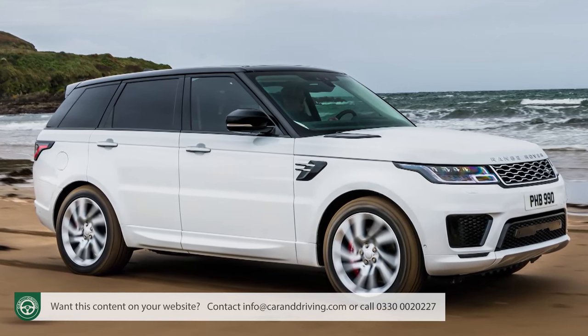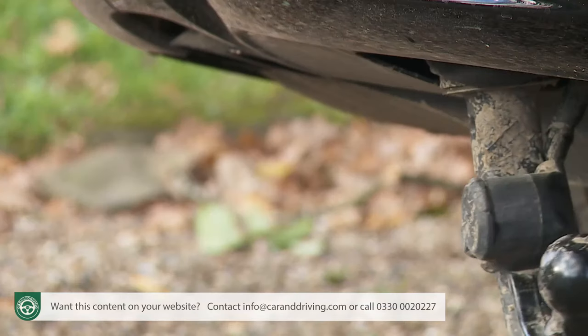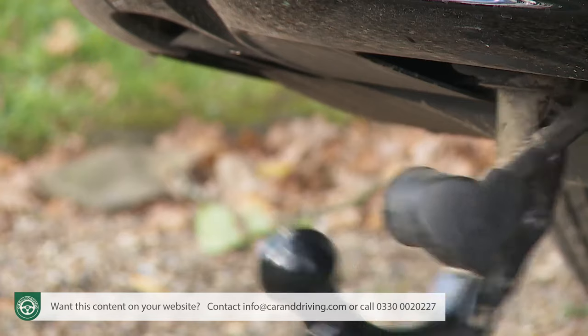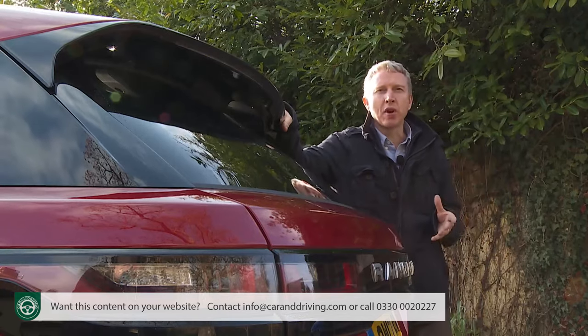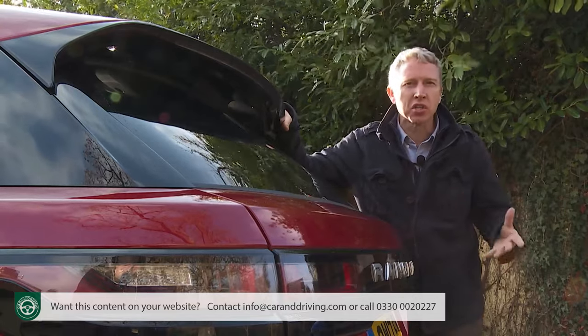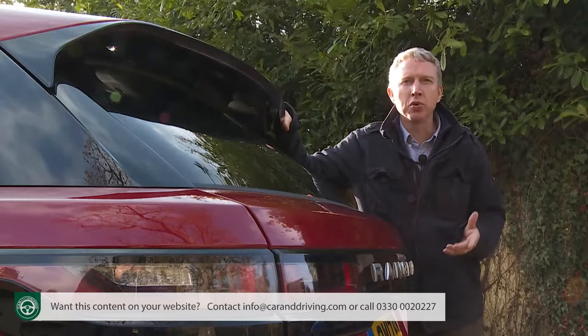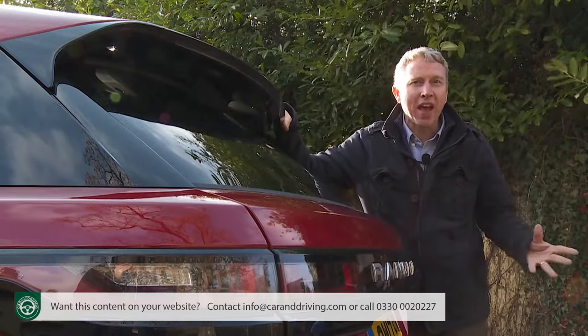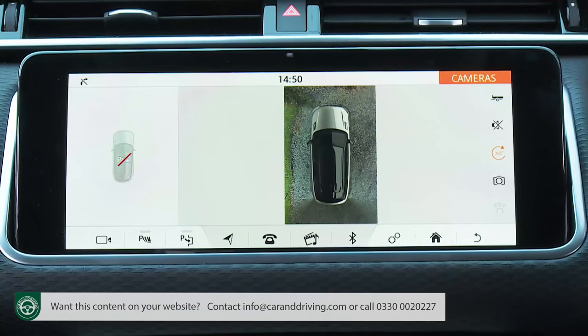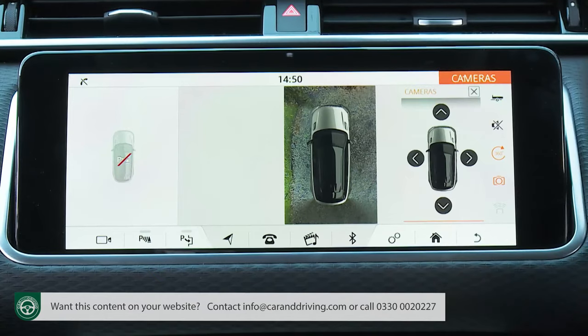Plus, of course, many adventurous owners will want a tow bar with fixed or electrically deployable options available. We'd ideally pair this with Land Rover's advanced tow assist system, which helps you to hitch up a trailer and reverse it into a space, though you can only add that if you've got the optional surround view camera system fitted.